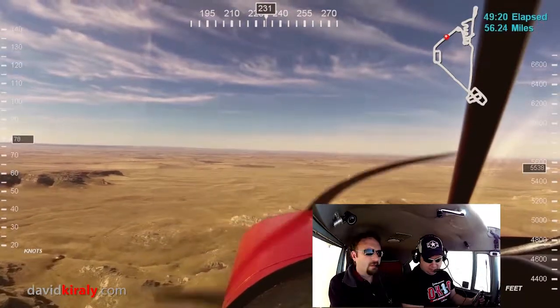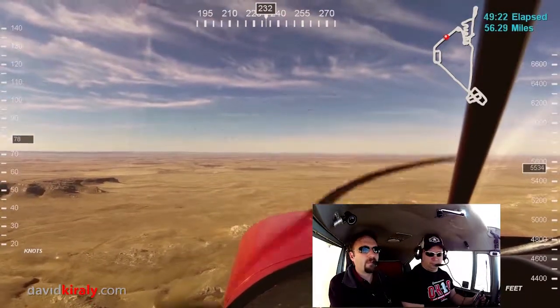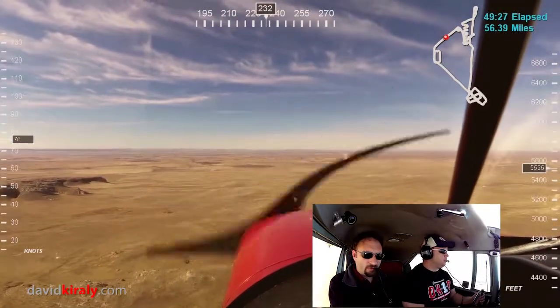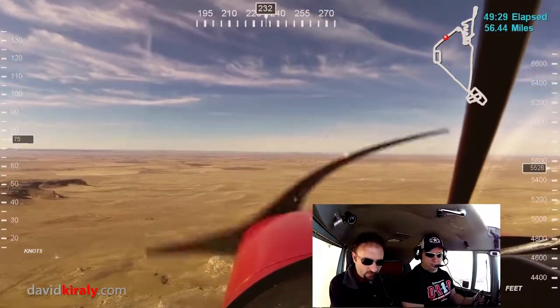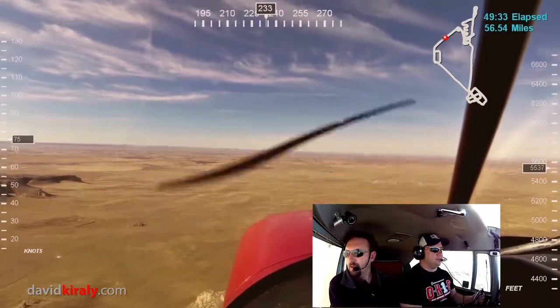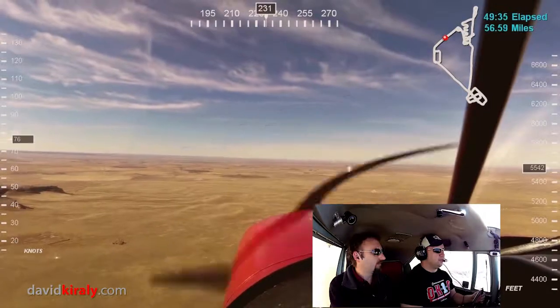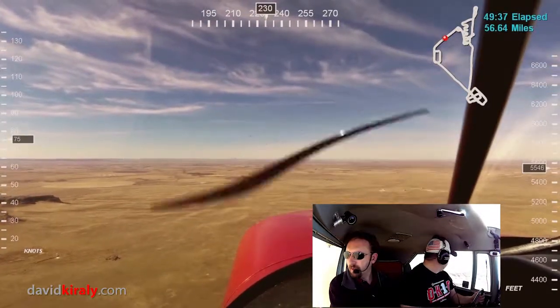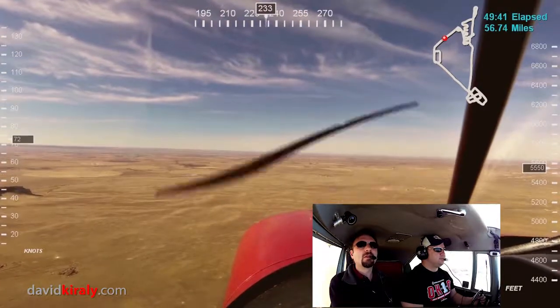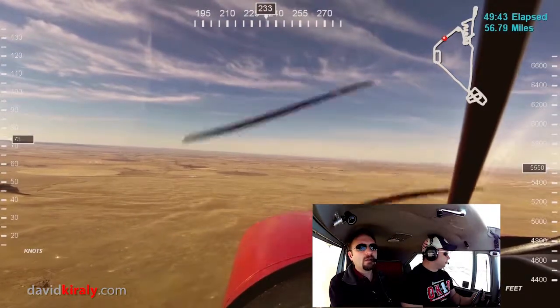Anything on your leg? Nope. Yeah, my wife was a little ticked off at me when my pants were soaked in oil right there. I don't know if she was able to get that out or not. I was wearing dress slacks then, so. Alright.